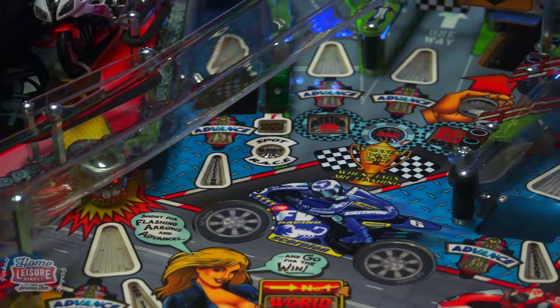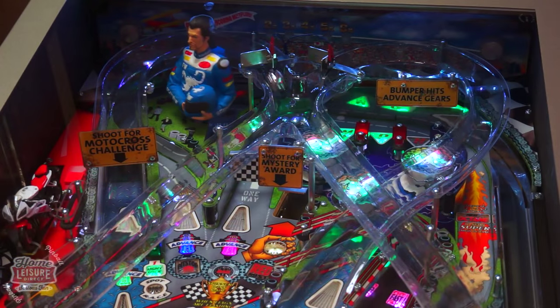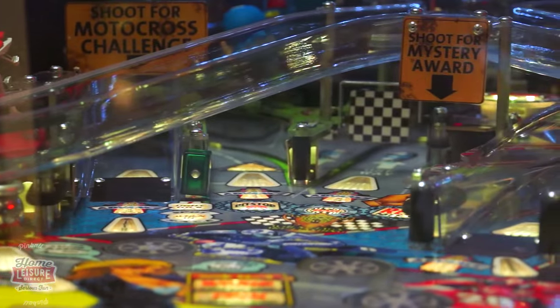After being in development for a number of years, the game was designed and built by Heighway Pinball, right here in the United Kingdom. This makes Full Throttle the first pinball machine ever to be designed, built and distributed in the United Kingdom, and we were thrilled at the chance to get one of the first in the country here into our showrooms.